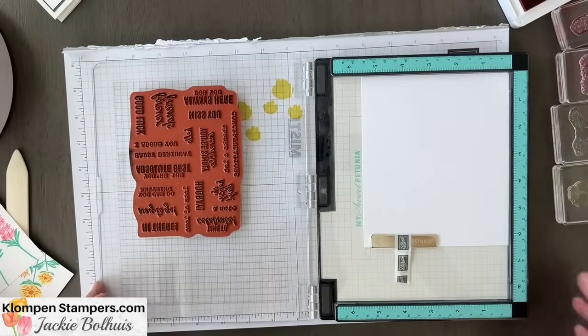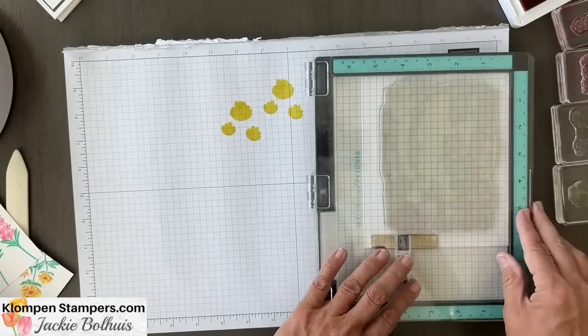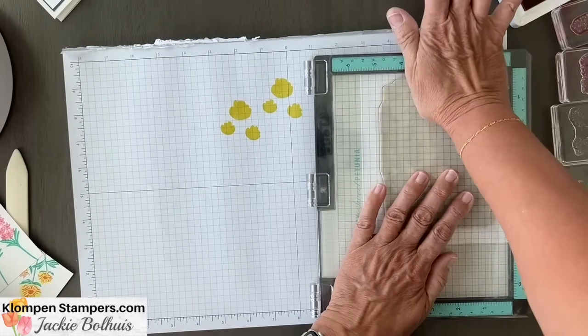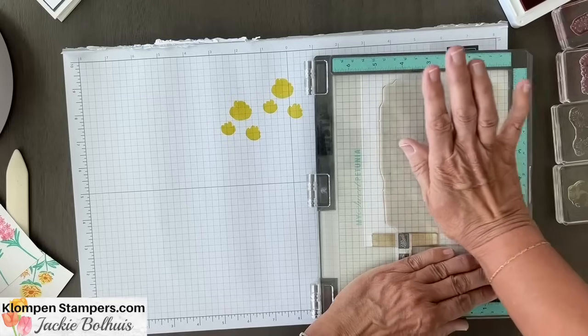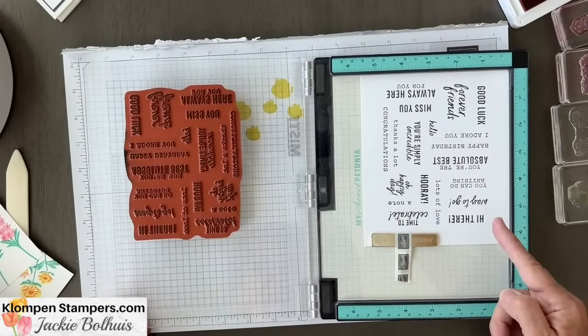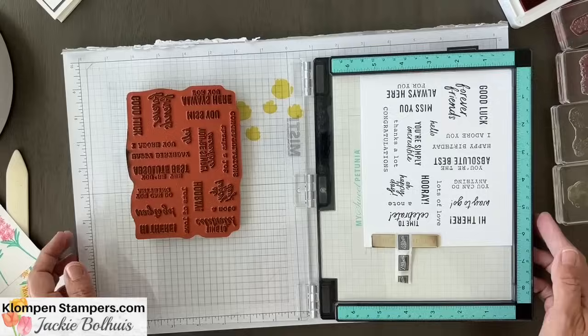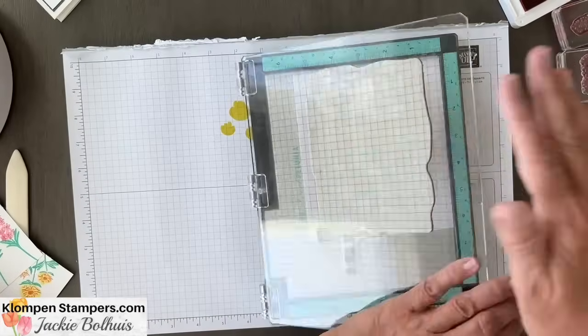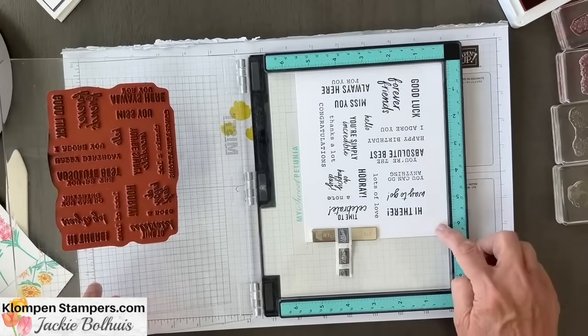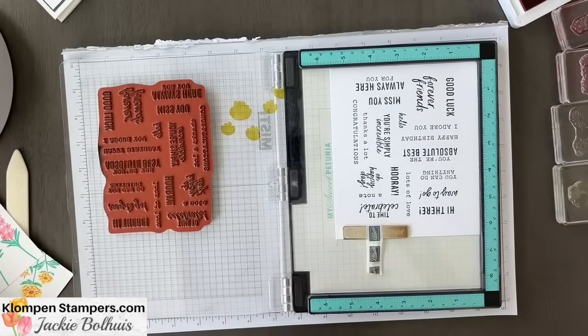So we're just inking that up good, and we're going to flip that over and give it some good pressure. This is what I like about big stamps instead of using blocks. Then when we pick it up, it's stamped really good. If it hadn't stamped well, because I didn't get enough pressure, I could close it again, even add more ink and stamp it again, as long as I keep the placement. But that was a one-shot thing.